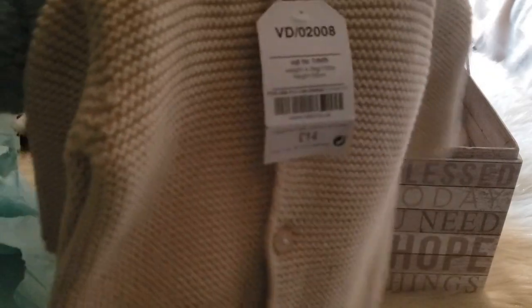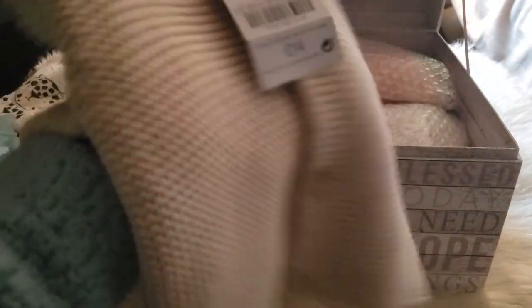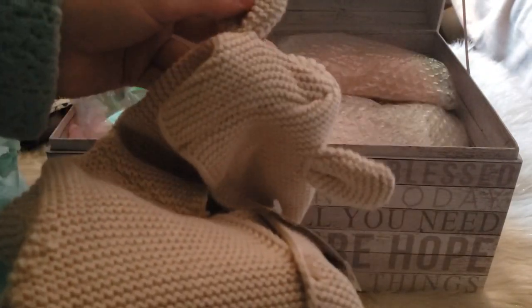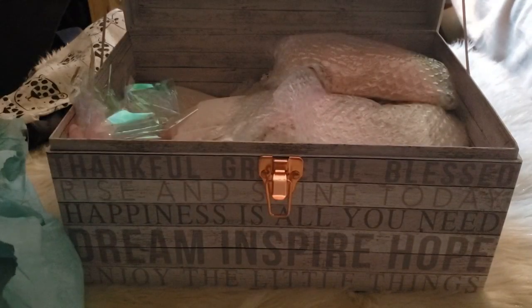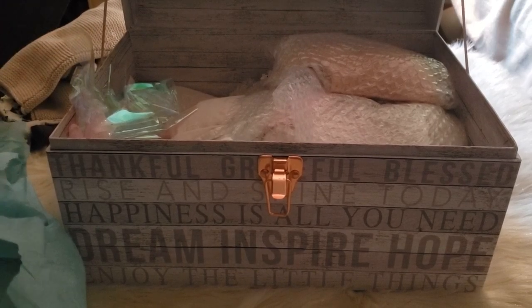Oh, it's so heavy. And I love the little bear cardigan. He looked so sweet in this. It's got the little ears. How cute. Thank you, Shay. Oh, from what I can tell, he's gonna look good in just about every color. He's so poseable, this guy.